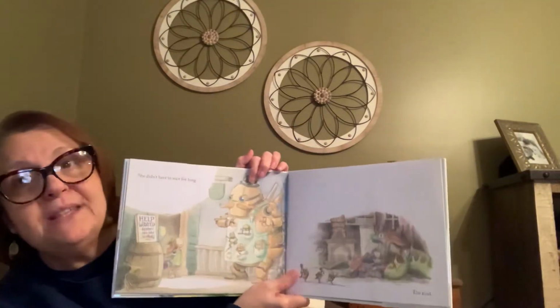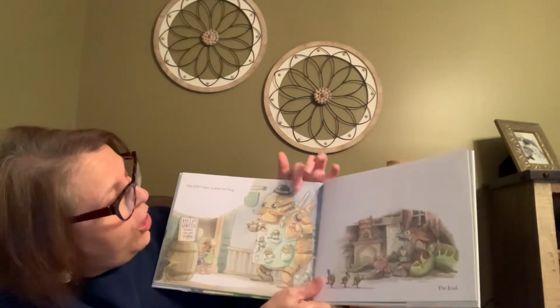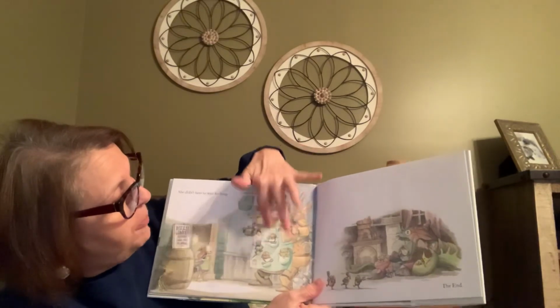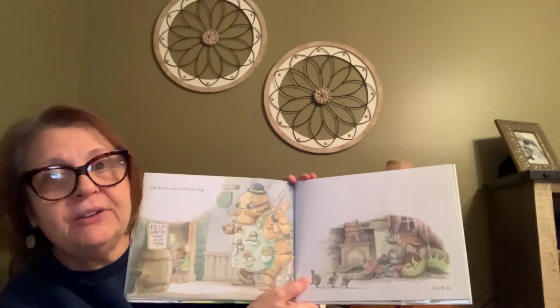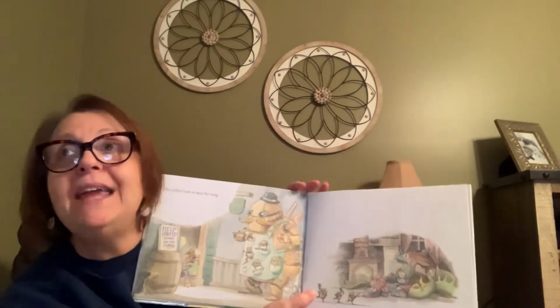And here comes a friend. Look at this friend. He's got all kinds of tools. He looks like a robot, ready to help her fix all of the problems in her house, so they could all live happily ever after.